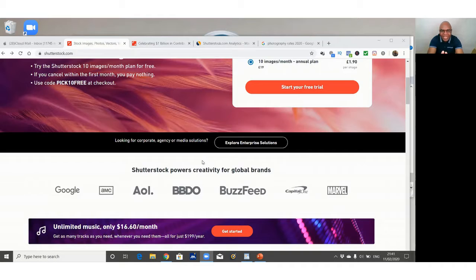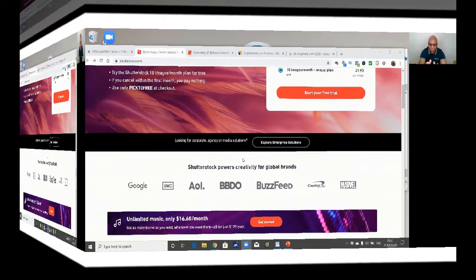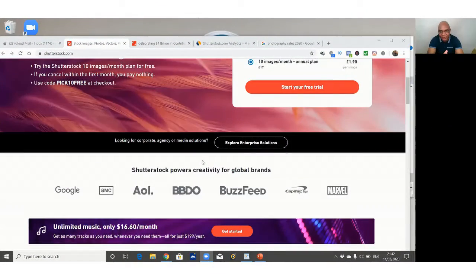And then brands like Google, AMC, America Online, BBDO, BuzzFeed, Capital One, Marvel, and others come right here to look for some relevant photos for their projects or whatever they want to do, okay? So we've got millions and millions of photos on this website, and millions of photos are being uploaded every week.